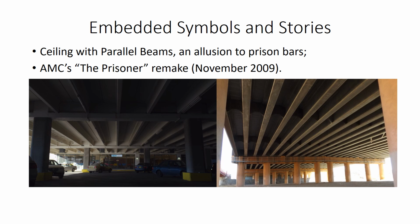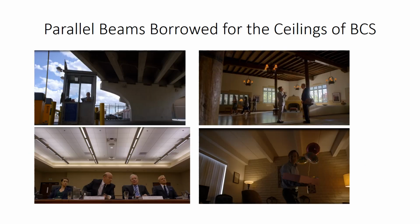This use apparently electrified the creative team at Breaking Bad, and from that point forward you see a lot more ceilings with parallel beams in the television series, and indeed it's become a major motif of Better Call Saul. And you can see them everywhere in Better Call Saul.